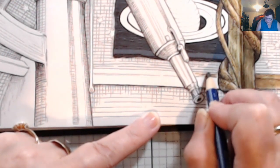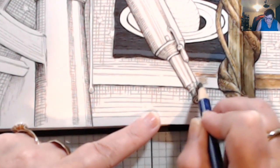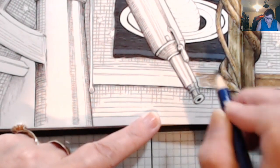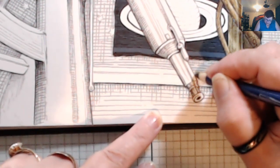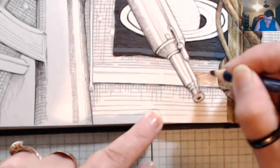I'm going with saddle brown again. I'm trying very hard not to touch the telescope. Put a line just up against it, but not touching.